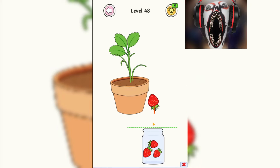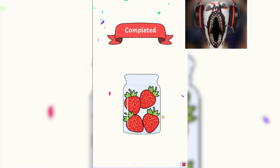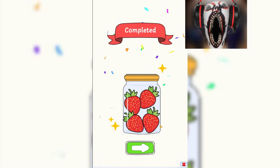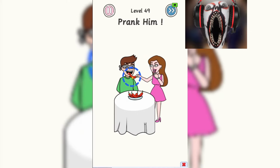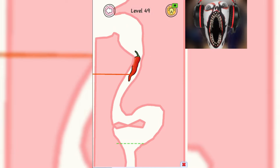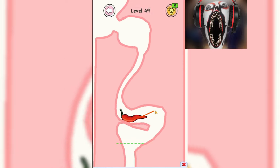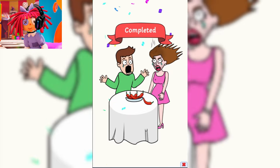The last berry left to be moved. Great. Finally, we were able to collect the entire harvest of this strawberry, and it looks like now someone is really going to make jam from it. And now we need to help this girl make a pretty cruel prank on her boyfriend. She wants to feed him hot peppers. I hope this guy didn't have stomach problems, otherwise this prank seems too cruel for me. Okay, he started breathing fire, but I hope that doesn't make him feel too bad.